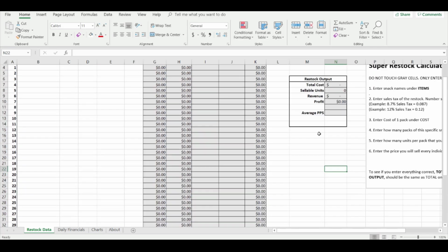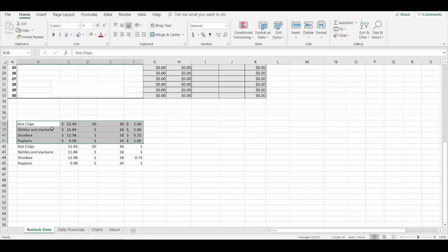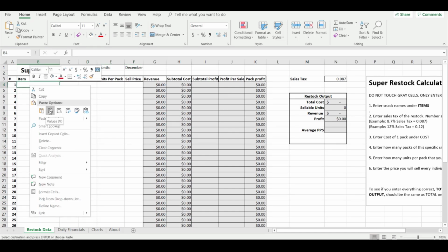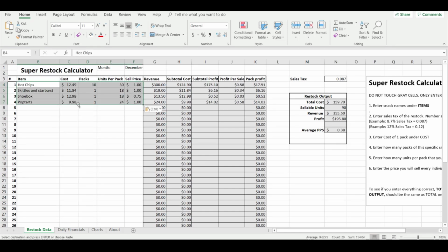Then what you're going to want to do is, I have some example ones all ready to go. You're going to want to get your receipt and then enter your items. The name, the cost of one pack, how many packs you got, how many units inside the pack, and then how much you plan to sell each unit. Then it outputs the revenue of this specific item. The subtotal cost is how much it costs of all the packs of this one item, how much profit from all the packs from this one item, then the average PPS for this item, and then the pack profit.